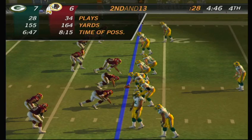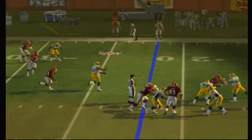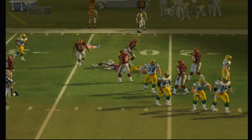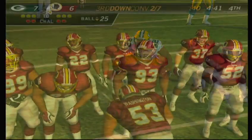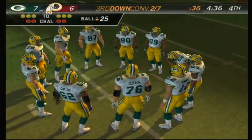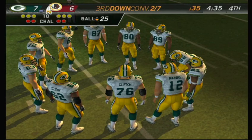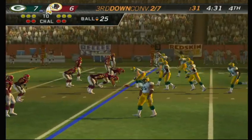The Redskins come out on a nickel pack. Gets the pass off. Washington is there for the tackle at the 25. Martin makes the catch but doesn't get very far. And that's the mark of a solid defense. They close in on you in a hurry, and they don't miss tackles. Ball on the 25-yard line.